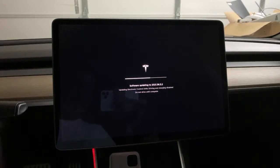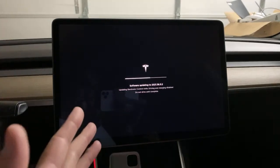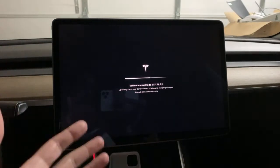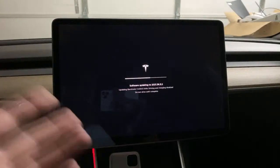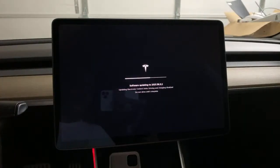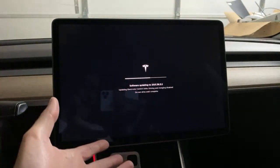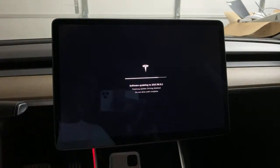Unless they changed it, the safety score was dropped for the beta releases. My safety score was there for maybe half a day and then it was just gone. So we're gonna find out. The safety score might come back. I don't know.